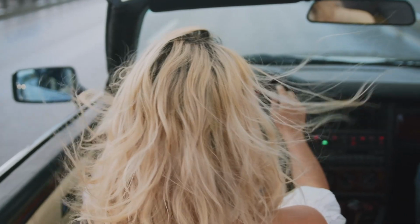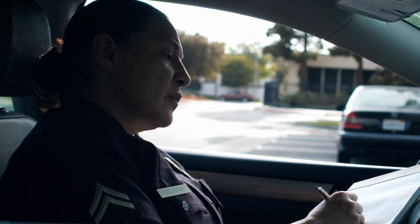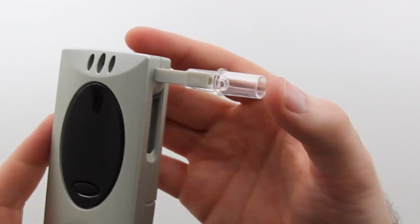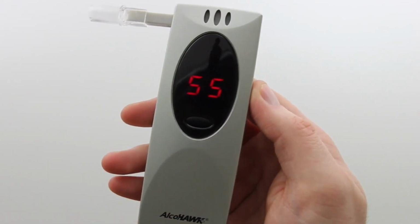Driving safely and avoiding hefty fines and restrictions should always be on top of the list when it comes to road safety. Having your own breathalyzer makes this easier to monitor and helps to avoid driving if not fit to do so. This breathalyzer is portable and easy to use.